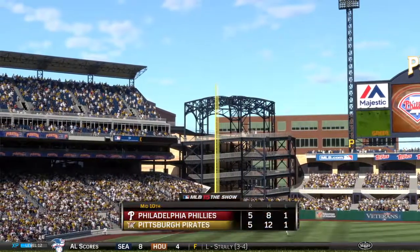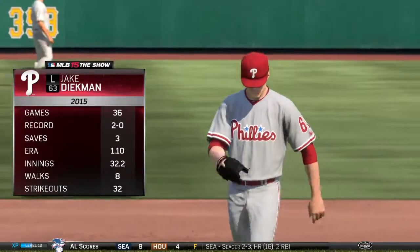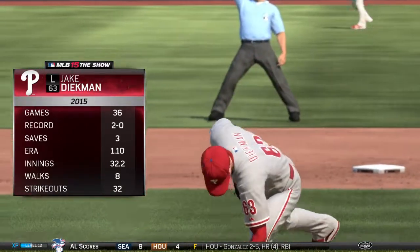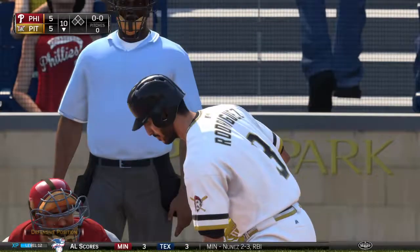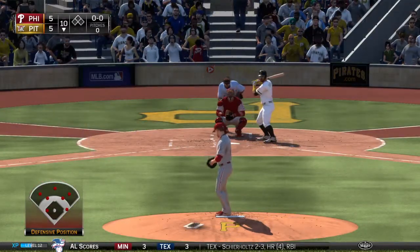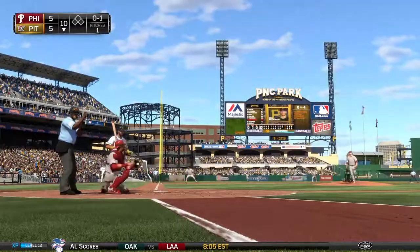We go to the bottom of the 10th, 5-5. Jake Diekman into the game now in his 37th game. He's 2-0, 3 saves, 1.12 ERA, 32 innings, 8 walks, and 32 strikeouts. Sean Rodriguez will be the batter, leading off for the Pirates, third baseman Sean Rodriguez. One strike to Rodriguez.